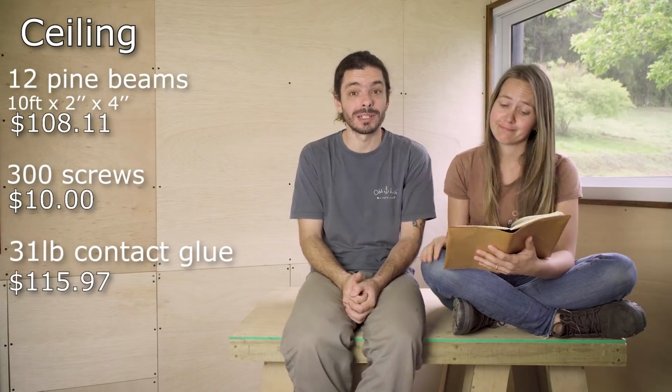12 beams. The beams are just exposed beams, 2x4. We just use them to support the ceiling panels, and they look great. Around 300 screws, 31 pounds of contact glue. There was a lot of glue. We glued for a long time. And that's the glue we also used for the insulation, so it's the same thing.